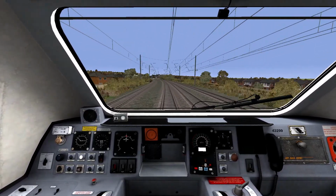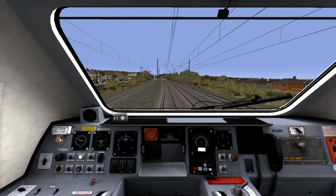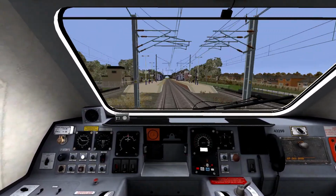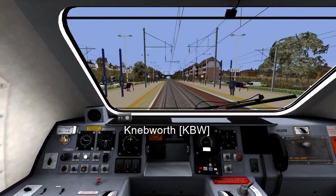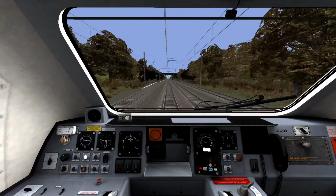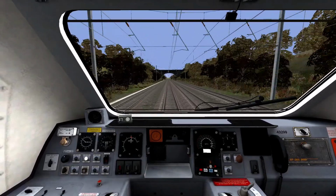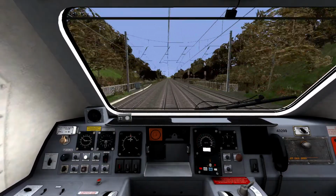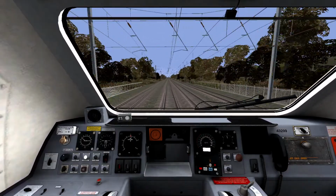Yeah, so far I am really enjoying this scenario. I think it was created by Mr Dreamliner, if I remember correctly. This is Nebworth. Yeah, it is still good to see that HSTs still have some life in them, because GWR still have HSTs. They're not completely gone. They're used in Devon and Cornwall and Wales.